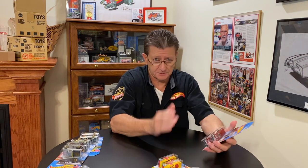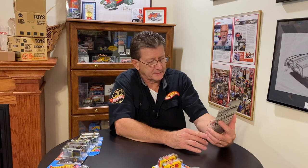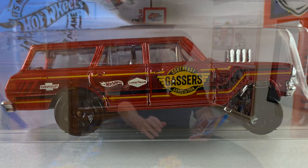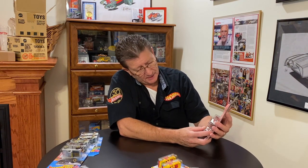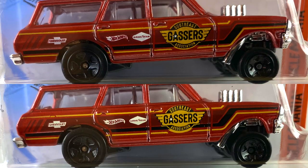Now, next thing up, and these were in those shippers also, in those wedges. This is the 64 Nova Wagon Gasser from the Southern Gassers, right? Steve Smith and those guys. Now, if you look here on the side, the Gassers emblem on the door is yellow on the bottom one, and the top one, it is orange.